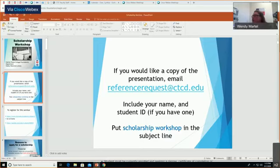Then Sherry asked, can the discretionary scholarship be used for CE courses not part of our degree plan? One of the requirements for this scholarship is that you must be degree or certificate seeking. It's not just for somebody that wants to come in and take some continuing education classes. You've got to be working towards a degree or a certificate program.